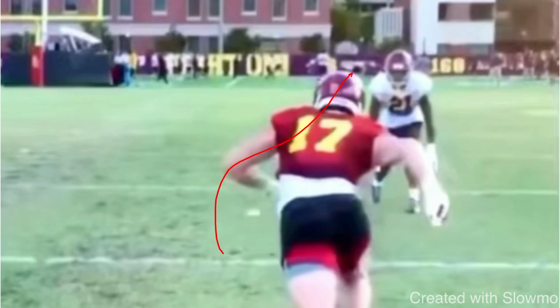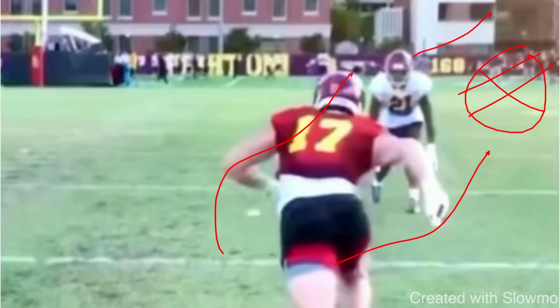You'd angle your stem at him. You'd attack his leverage. You'd threaten him where you don't want him to go. He would widen, and then bam, I could break to the post with a bigger window for my quarterback to operate. So fellas, it's all when you have a route that is away from the leverage, you want to attack the leverage. When you have a route that is to the leverage, you want to attack a shoulder.